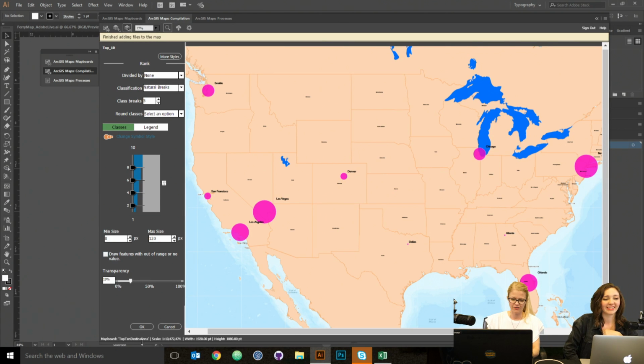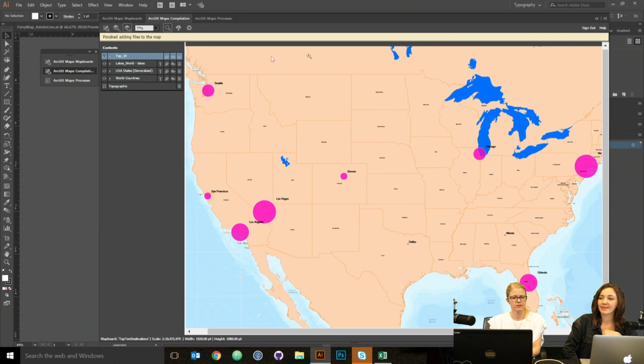Cool. Okay, so now I have a map that I can download and turn into something that I can put in a slideshow or on the web. And to do that, I just click this download button. And so it's going to take a little while. What it's doing is it's building a map online and then pulling it back in Illustrator and repackaging it in a really usable layer structure. So it does take a little bit of time.